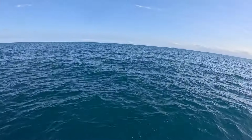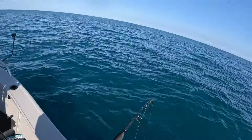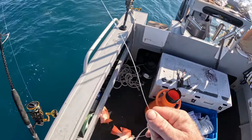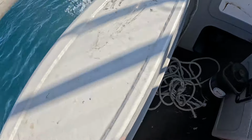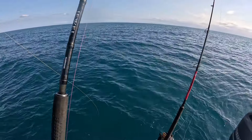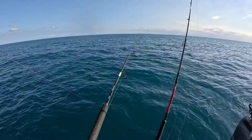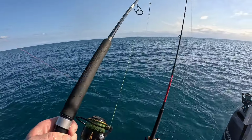I'm getting bites before it even hits the bottom. Pretty thick school under us now. Too small. 2 baby ones. Yeah, I knew there was something small down there. That's crazy. It's a thick school. Finally, we can actually keep this one.